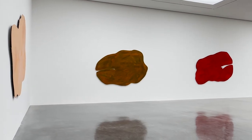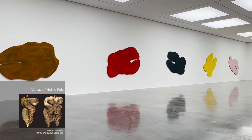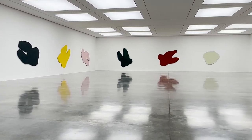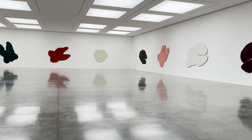These pieces were inspired by a newspaper photograph that Knoebel came across. It pictured a prehistoric Venus figurine that was found in Germany in 2008. Inspired by the silhouette, he created these irregular aluminium shapes and covered them using thick brush strokes with semi-translucent acrylic paint over a textured layer of primer.